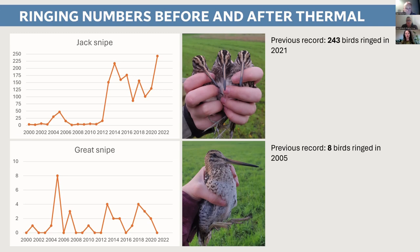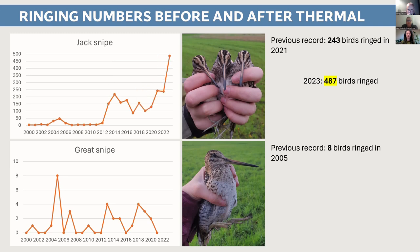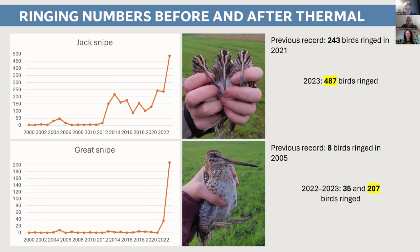And for the great snipe, most of the years there were no ringings at all. During the best year, in 2005, there were 8 birds ringed. And then after Laura and I got thermal in 2022, for the Jack Snipe, a huge increase. And for the Great Snipe, we just redid the whole statistics for the species.